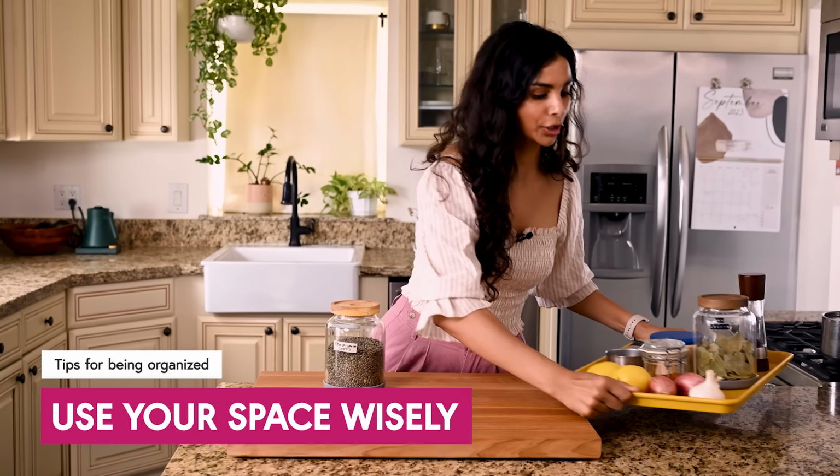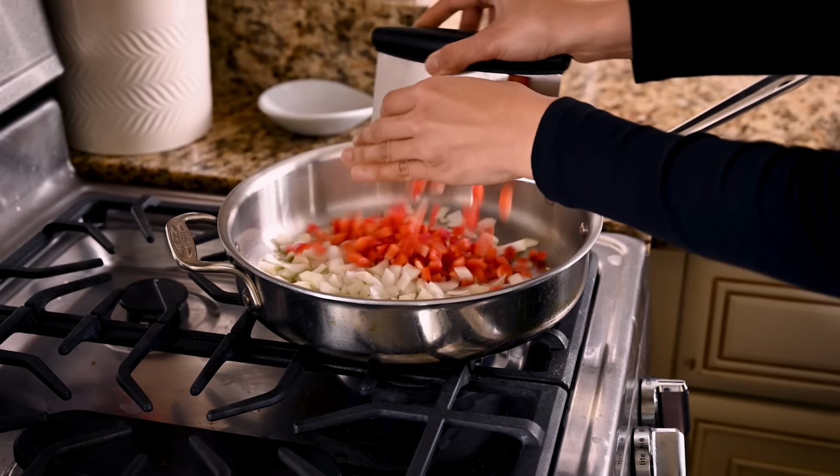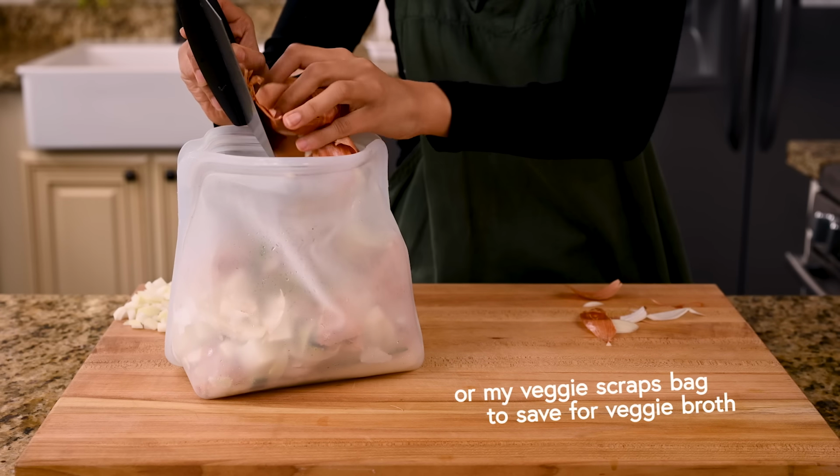And while I'm in the middle of cooking, I also try to organize my workspace as efficiently as possible. So that means using the kitchen counter closest to the stove so I can quickly pivot between my cutting board and pan as needed, and leaving my compost bin or trash bowl next to my prep station so I don't have to constantly walk back and forth to the trash.